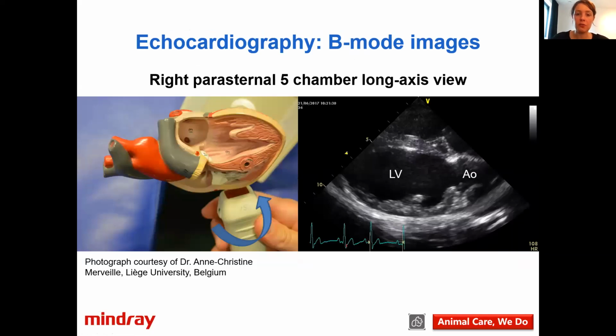Then we go on to the second image. For the second image from the right side, we turn our probe with our thumb away from us, so we are turning counterclockwise in this direction, just a little bit. We still want to get a long axis image, but we want to include the aorta. The base of the aorta is here, so we turn a little bit. We want to get an idea of the left ventricular outflow tract, the aortic valve and the start of the aorta.